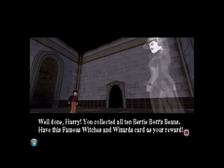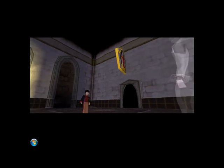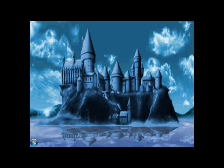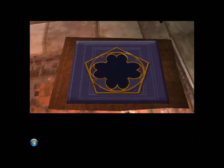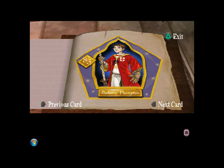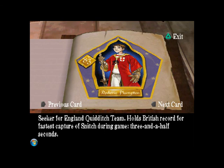Famous Witches and Wizards card as your reward. Roderick Blumpton. Roderick Blumpton, 1889 to 1987. Seeker for England Quidditch team. Holds British record for fastest capture of snitch during game. 3.5 seconds.